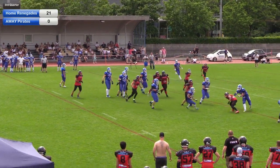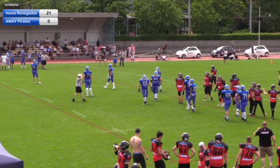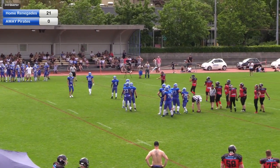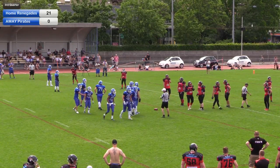Hand off to number 20. He runs out to the right and is tackled after about 2 yards. It's fourth down. Three yards. It's fourth down and 10. Looks like Zurich will be forced to punt the ball back to Argovia Pirates.